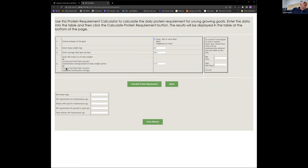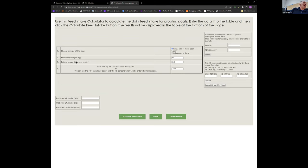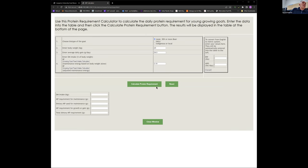Okay, since we did not do any adjustment, we're going to maybe use based on maintenance. I'll just show you. So okay, it was maintenance. It was basically the same because we didn't change anything. So for both calculators, we have the same value. If we do an adjustment here, then we can increase or decrease. So then we have this value over there, 3.19.